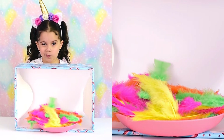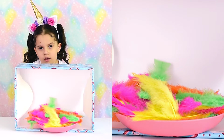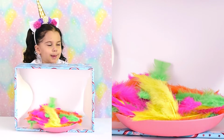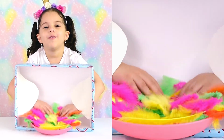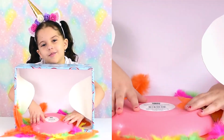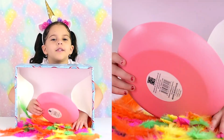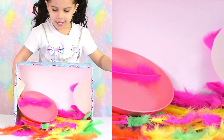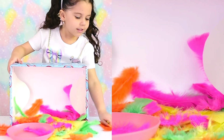Okay, so now we have something else in the box. It could be a bug. It could be an animal. It could be anything. Let's see. It feels soft and it has little feathers. Feathers? And it's a plate. A plate? That's a lot of feathers! Yes!